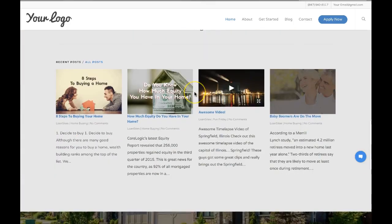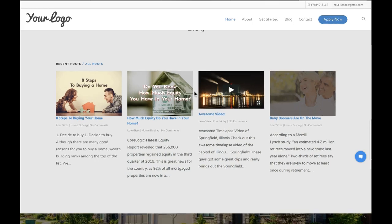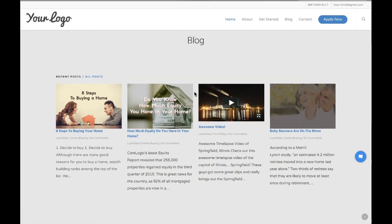Now, typically when you have a website, you create the website and all of a sudden it just sits there. Well, the problem with that is one of the things that Google looks for when they rank websites is how often the website is updated. So that's the thing that you need to do, is blog. So we have a basic package where you just get the website, and then we have a premium package where you actually get the website, and then we also will update your website with one blog post a week.